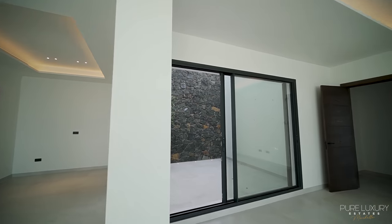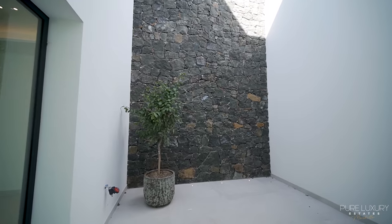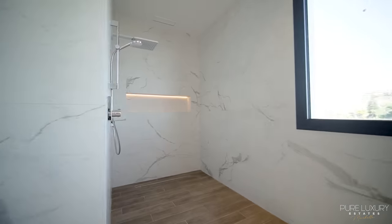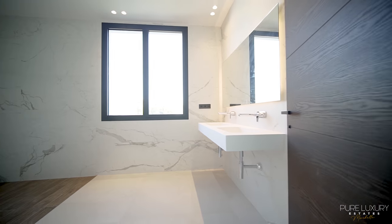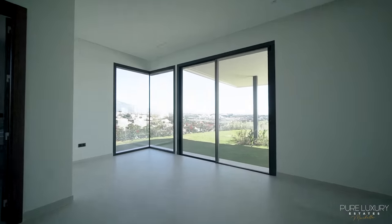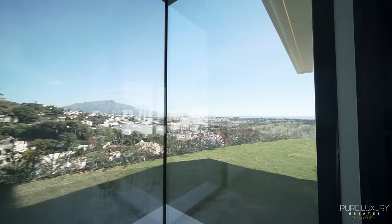On ground level you will find an atrium that supplies enough daylight and 2 more bedrooms, ensuites, from which one is a second master bedroom that gives direct access to the garden area.